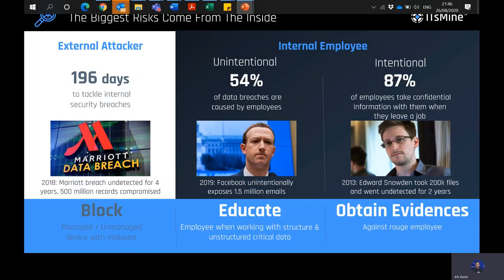By using our technology, we will be able to block an external attacker when he's trying to attack our data, trying to encrypt it, to change it, to delete it, ransomware, next generation ransomware, because these files we know that no one should download them, no one should use them outside, and definitely no one should encrypt them.